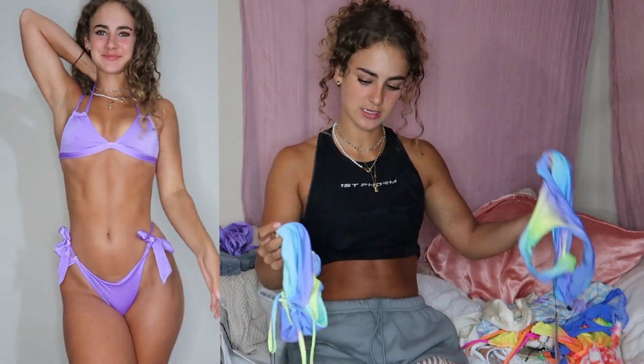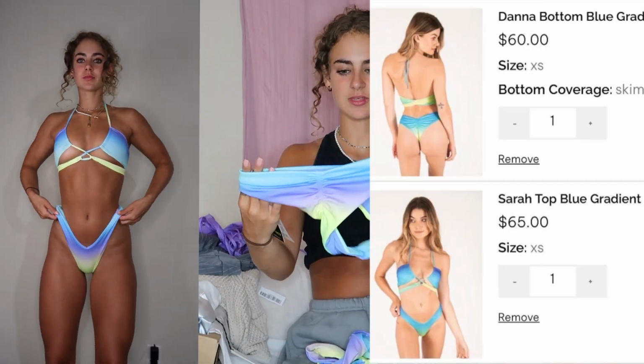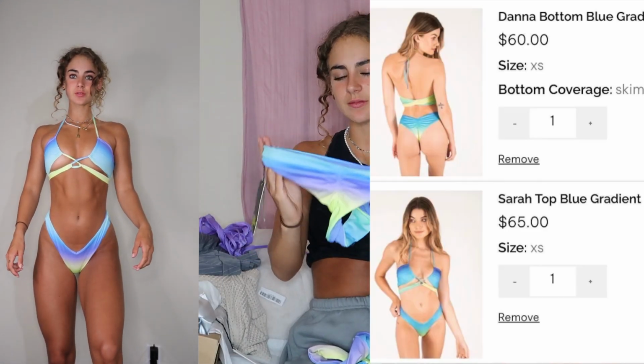Next, I have this gradient ombre moment. This style, I'm not quite as obsessed with the bottoms. I've tried them on already and I didn't love them, but I do love the ombre look, super cute. All of this stuff is in an extra small, by the way. These have a cinch back and then just normal in the front. Then the top I got is this fun one. If you bought this as a swimsuit top, you could totally wear this with a pair of shorts.